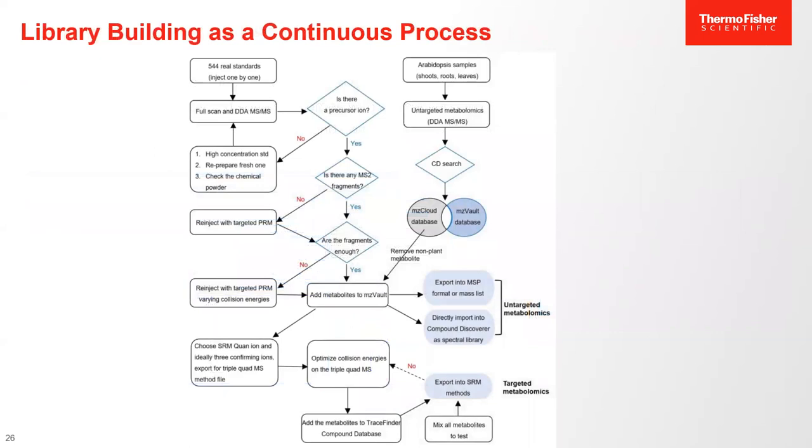And we produced a really cool flowchart. Okay. So we start off with these real standards. And one at a time, we inject them. We do a full scan and we do a data-dependent MSMS. And the first question we ask is, is there an explainable precursor? Okay, hopefully I expect to see one big LC peak. I cross my fingers, I see one big LC peak. Usually we saw either one or up to five or six generally, okay? Because a lot of these compounds were not pure standards, okay?